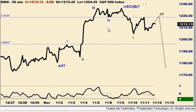What I would prefer, if that is the case, is perhaps one more rally back up to the 1218, 1220 area, and it should fail there. That's a previous 4th wave support and also resistance from yesterday's intraday peak. So if we're going to be putting in a top, if the top is in, I think the next rally should not go through 1220 or so. It could go a little higher, but ideally I don't think it should.